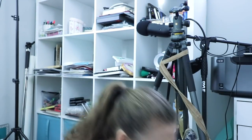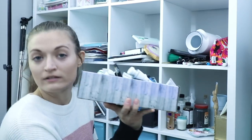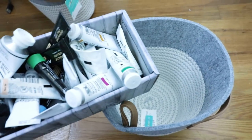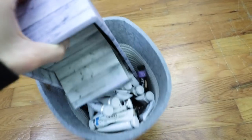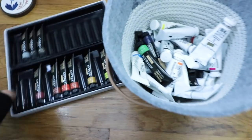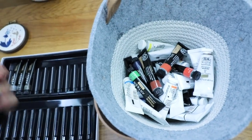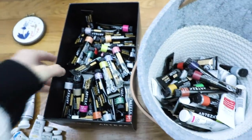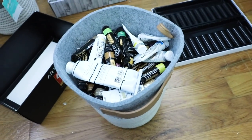Ow! I just fell and choked at the same time. This is what I had in mind. I keep all my gouache in this thing, and it very clearly does not fit. So I think all of this is just going to go in here. I have these ones that I can add. Yay! Oh my word, that's obnoxious. That's a nice way to store it, I think.